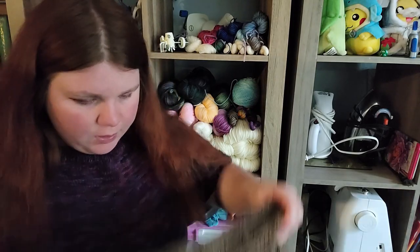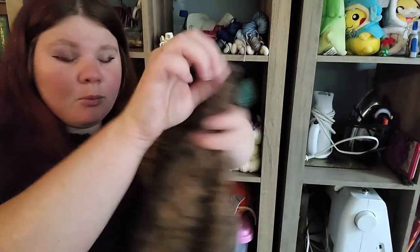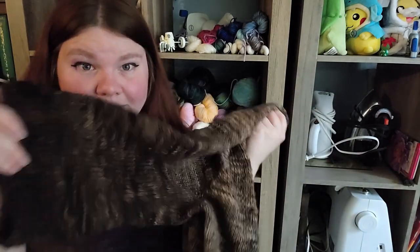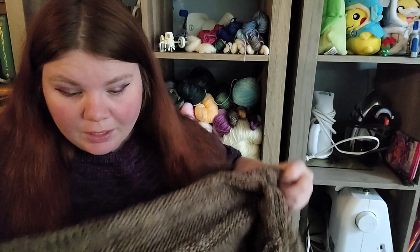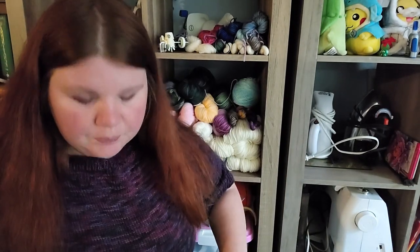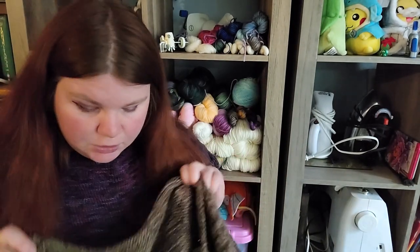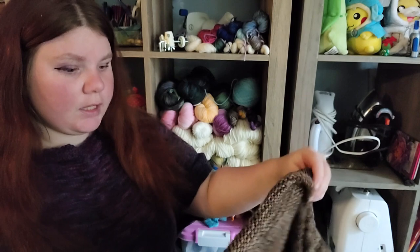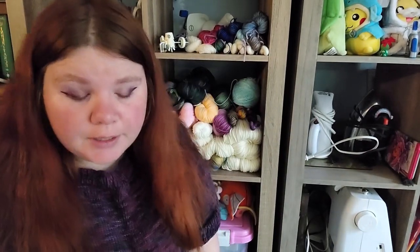And I had brought my Boardwalk Hoodie, and I worked on finishing the last sleeve, and I finished it while I was at the parade. I haven't finished the hoodie. I still need to knit an I-cord for the lace up in the front, and then I need to knit the hood. Those are the two things I have left on it.